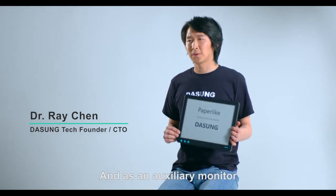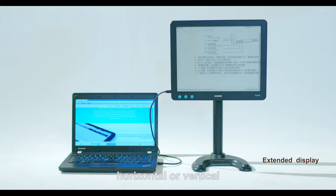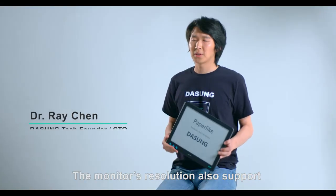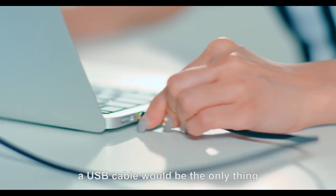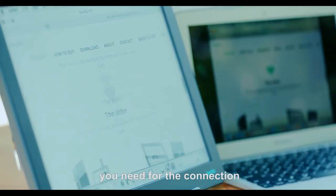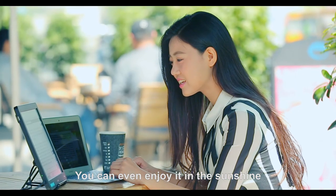And as an ordinary monitor, Paperlike supports two orientations, horizontal or vertical. The monitor resolution is also supported from 800 by 600 to 1600 by 1200. What's more, a USB cable would be the only thing you need for the connection. Quite convenient, right? You can even enjoy it in the sunshine.